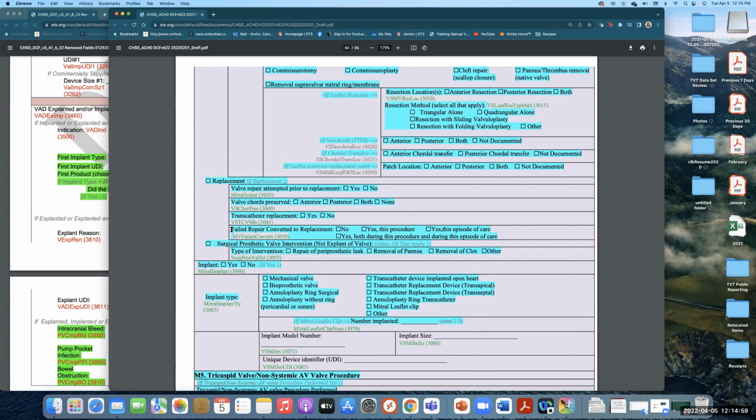A failed repair converted to replacement. Oh, I apologize. I got these two fields mixed up. The valve repair attempted prior to replacement is in a different operative setting. The failed repair is in the same setting. So we'll clarify that in the training manual. Valve repair attempted prior to replacement, different operative setting. Failed repair converted to replacement, same operative setting. And that will be clarified.